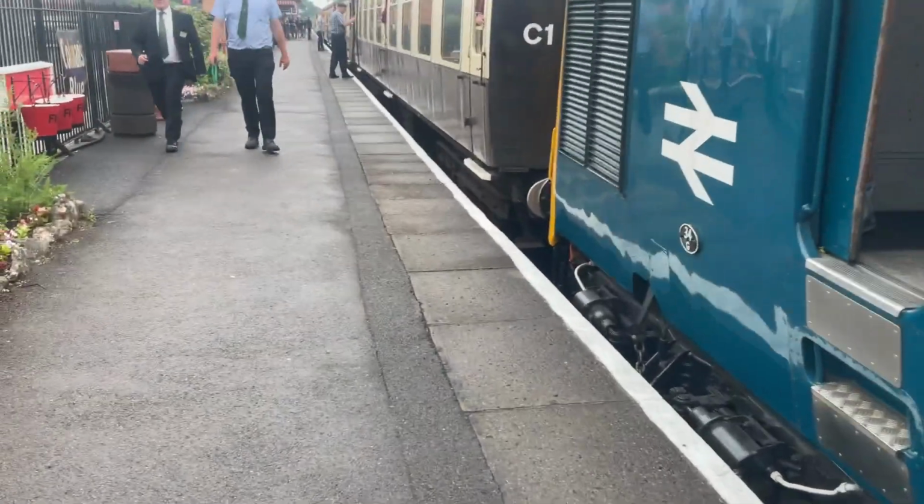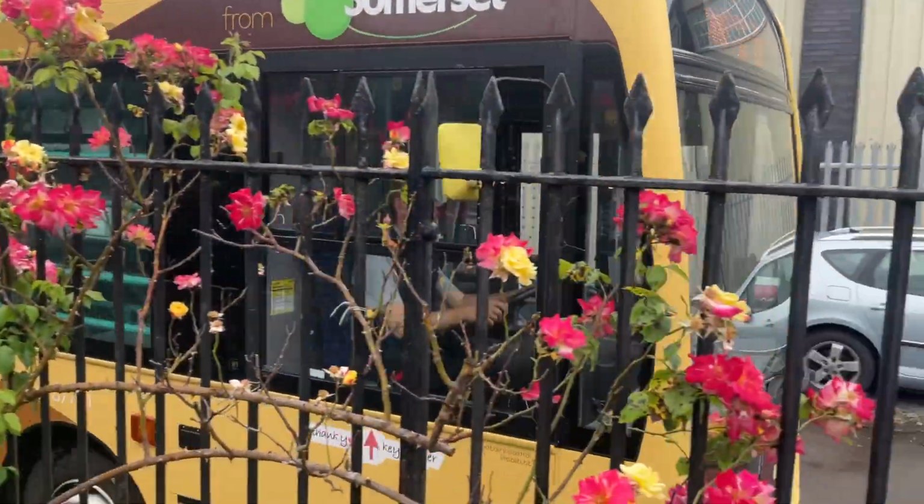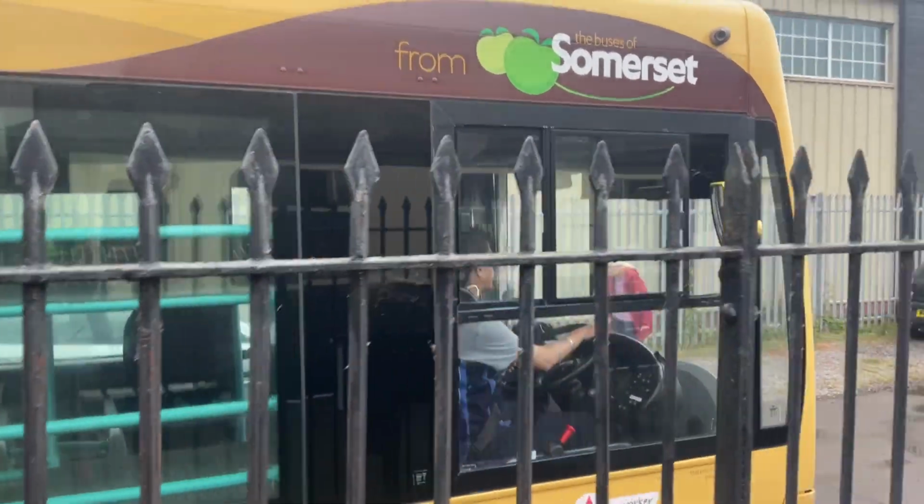Oh dear, I'm glad that I'm not on that train. However, I'm not so glad that I have to now leave. Not on a bus, but in a car.